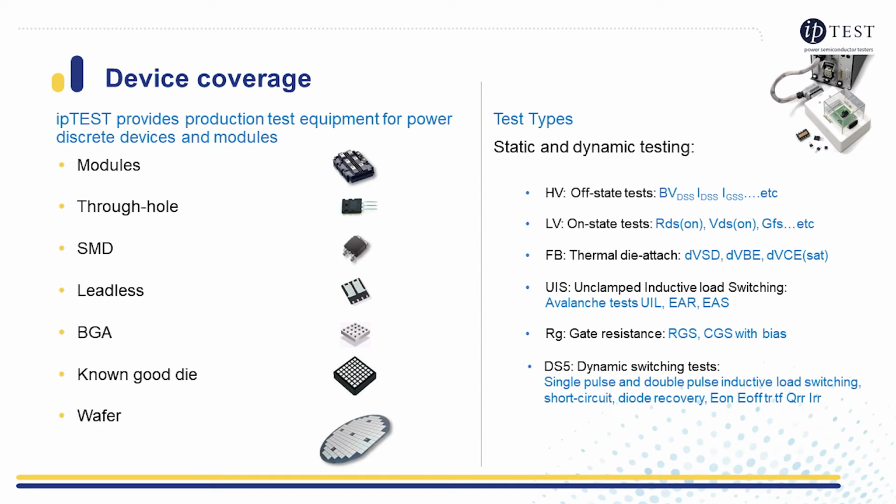For example, all the tests related to high voltage testing, like device breakdown and leakage, take place on one site with dedicated high voltage hardware. All the low voltage high current tests, like on-state resistance and peak current, happen on a different head with different hardware, and so on.